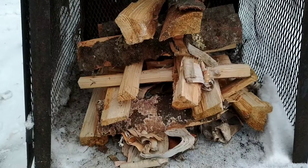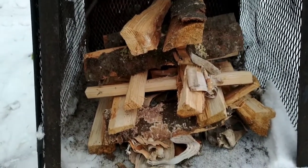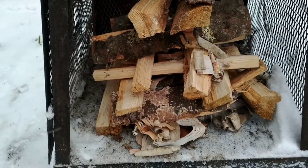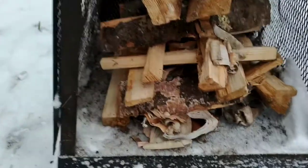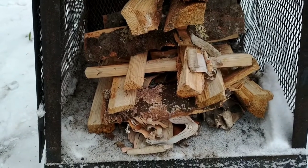Okay, guys, camp set up. Everything's cleaned off. The fire's ready to go here. So I'm just going to take the rest of the afternoon and not sure what I'm going to do, but I'll check back in with you guys when I light the fire.